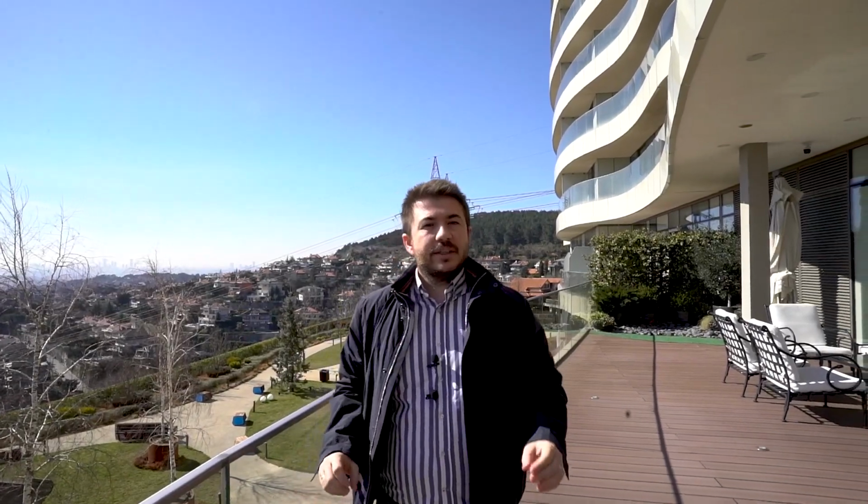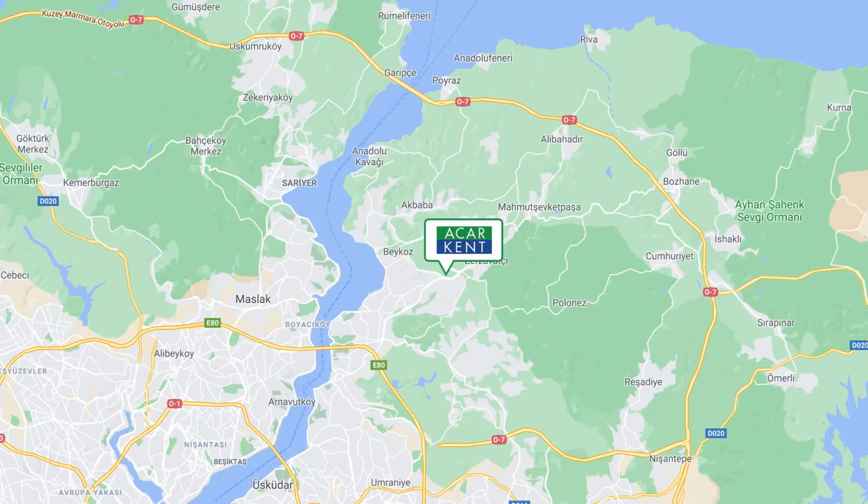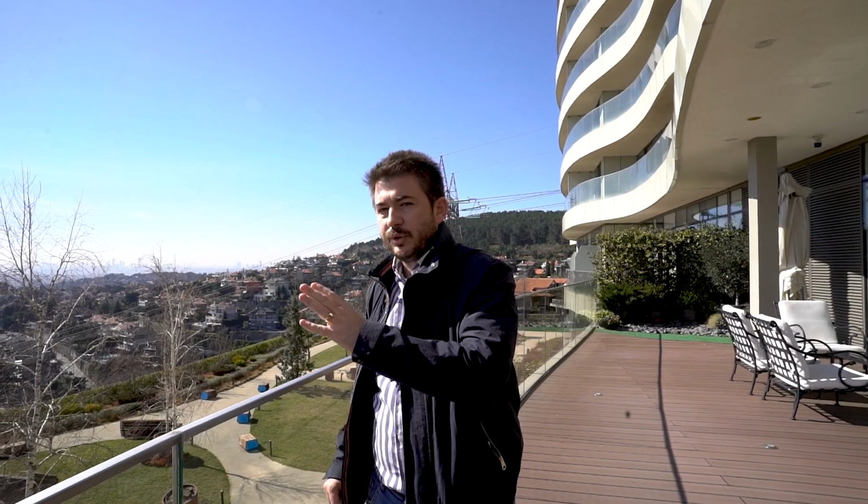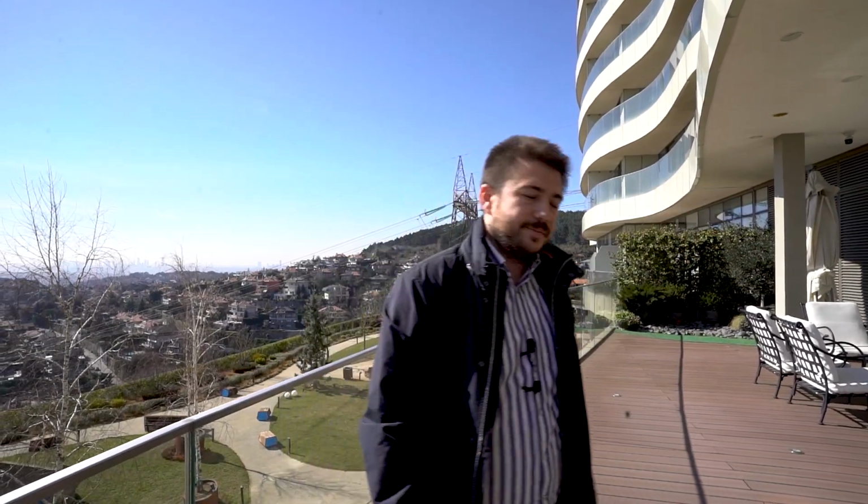Today we are in Beykoz, Acarkent. Acarkent is the Asian side of Istanbul's top villa project, designed on 2,500,000 square meters of land in one parcel. Today we will see the AcarBlu Residences of Acarkent project. Let's get inside.